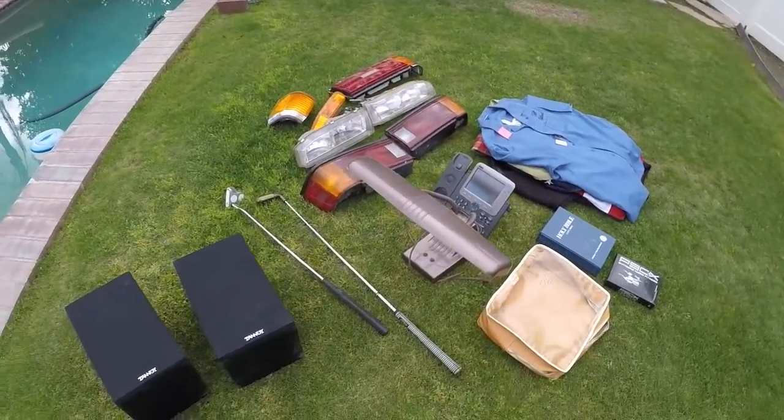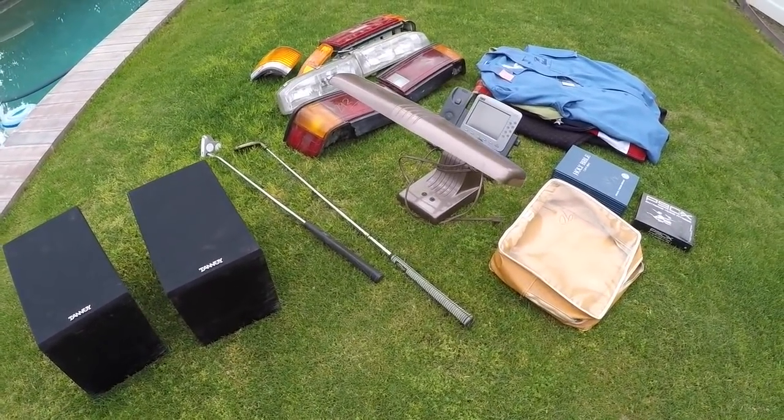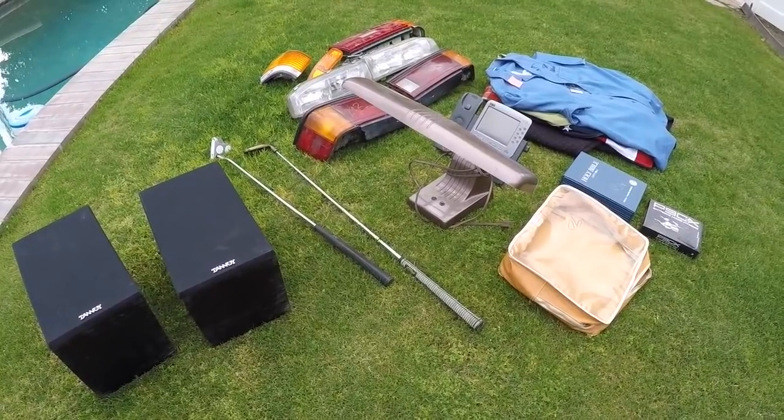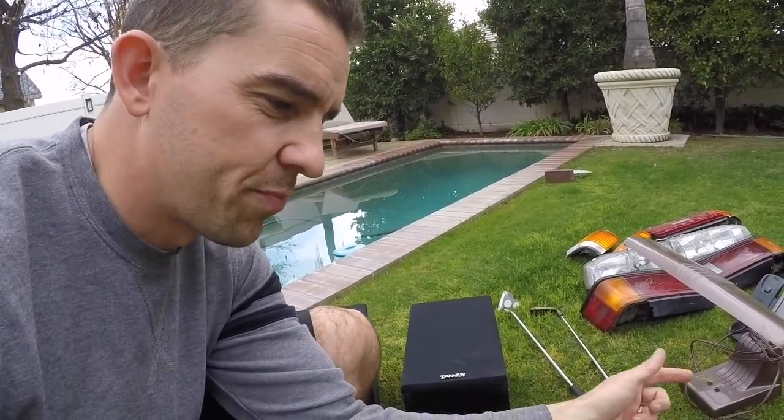Got some pretty sweet stuff there. I haven't added everything up as far as value goes, but as I count it up, I'll try and list how much everything's worth, and then you can see at the end how much money we end up making.